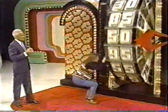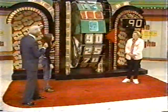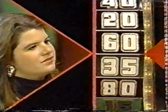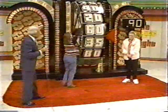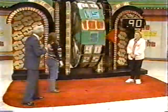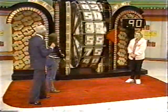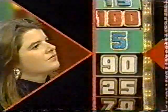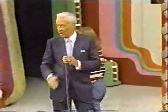Here goes Jenna. And what does Jenna have in her first spin? She has 35 cents. Spin it again, Jenna. Jenna has to beat 90 cents to take over the lead. She got 35 cents in her first spin. What do we have here? 35, and now you get a dollar. Thank you, Jenna. All right, Captain Jade.